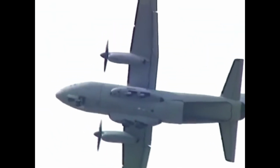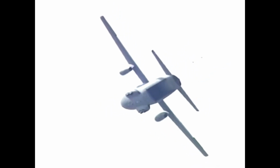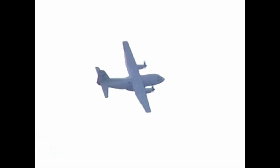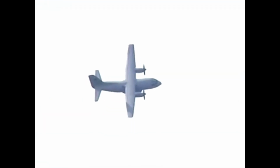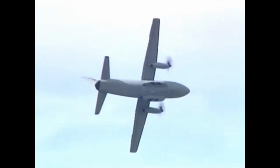The primary roles of the C-27J are cargo transport, troop transport and paratroop airdrop. The C-27J is versatile. It can cope with most military medium transport needs, ranging from carrying 68 troops to 1 helicopter to 2 Humvees or 3 howitzer guns. Other missions include humanitarian airdrops, maritime patrol, tactical operations, medical evacuation, ground refueling, firefighting and aerial spraying.